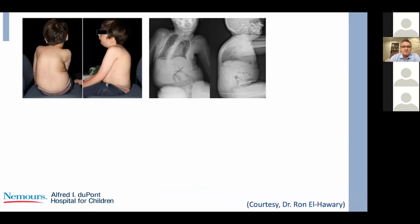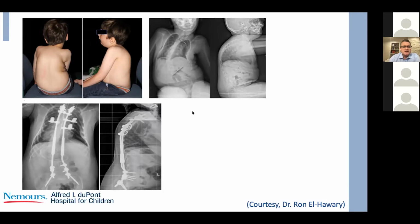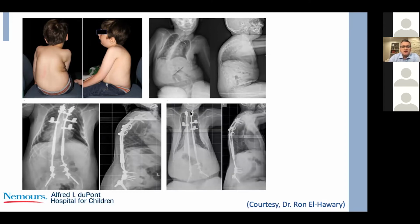Here's a young man, from a partner of one of my previous partners, who has type 2 SMA and a curve there. He had this growth-friendly surgery. If you look at his chest cavity, you can see it's looking quite wide and robust, and this is a growing construct. But over a few years, despite that, and despite lengthening of the spinal column, the chest tends to still deform, and his respiratory function did go down along with that, although he's still doing quite well.